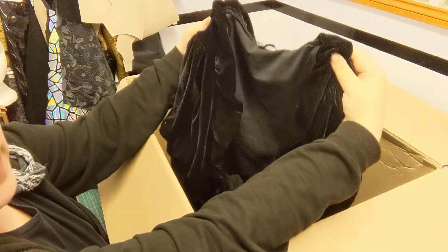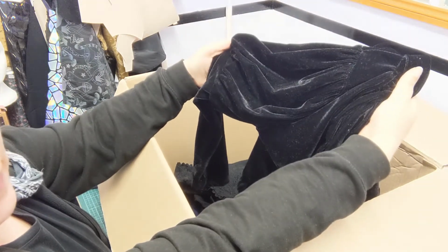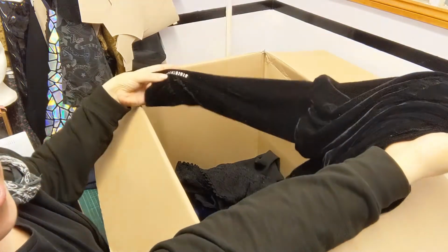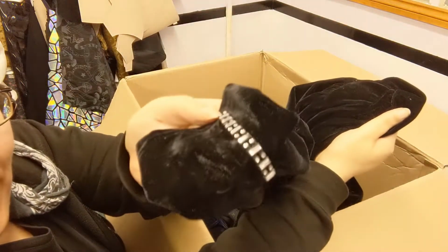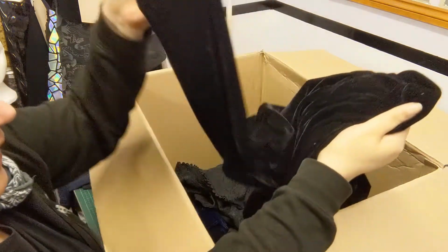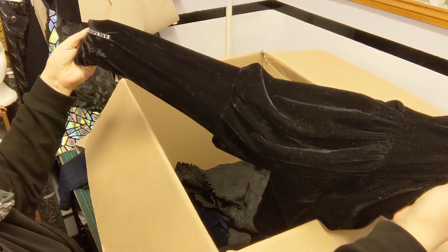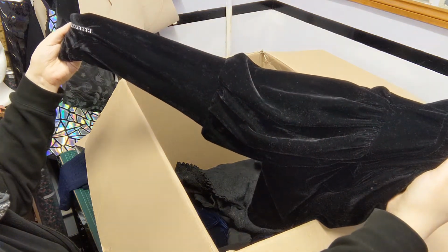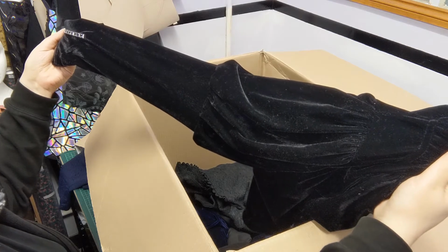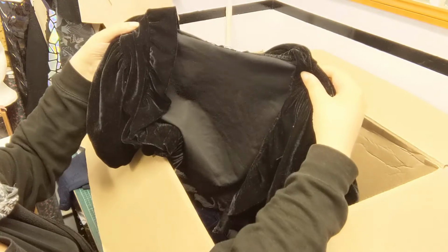I mean, not only is it velvet, but it's got puff sleeves at the top. Look, there's diamante on the cuffs. So yeah, if you want that kind of Victorian puffy sleeve that's very popular for your sort of trad goth, Victorian goth sort of look, this is the piece for you.